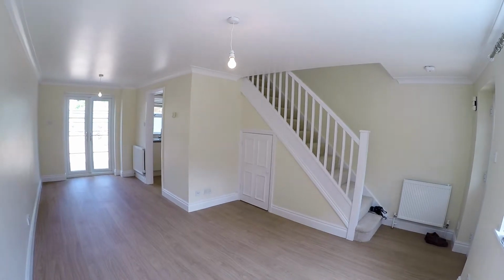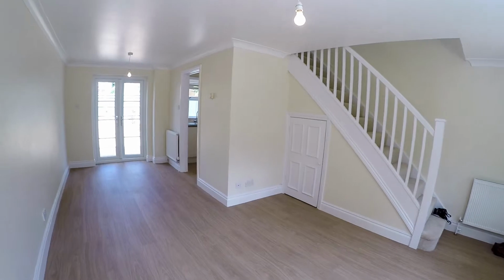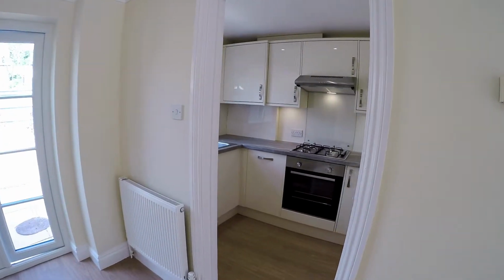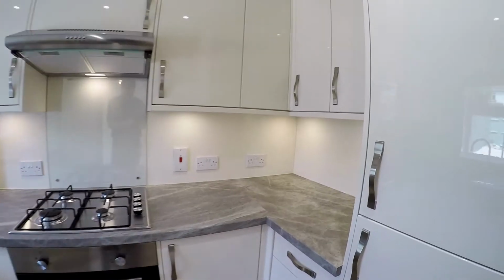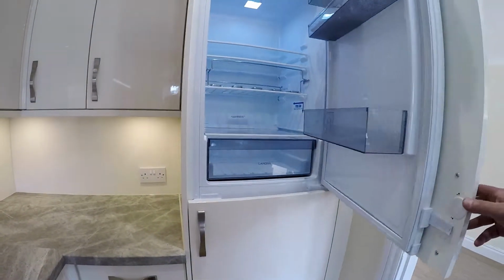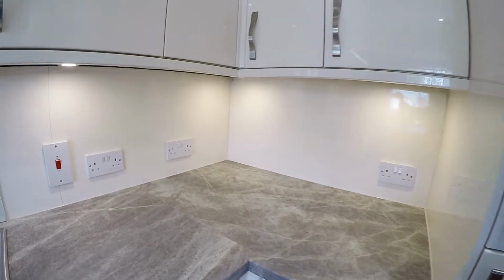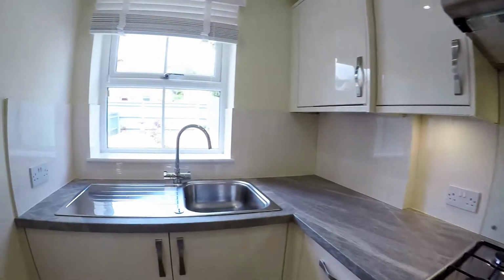And we've got the open plan lounge and dining room, the first room we come into, some storage under the stairs. And moving through into the new kitchen, nice big fridge freezer here on the right. Brand new, as I say, big fridge on the top, big freezer on the bottom. Really smartly done, gas hob, and what else do we have?